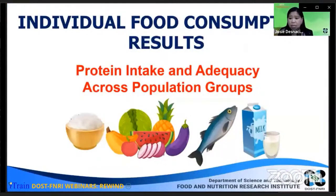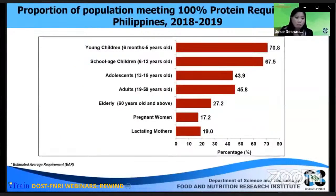So after energy, now let's proceed to the protein intake and adequacy across population groups. So protein has many roles in our body. It helps repair and build the body's tissues, allows metabolic reactions to take place, and coordinates bodily functions.